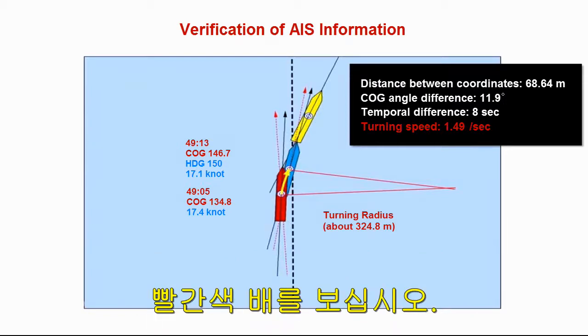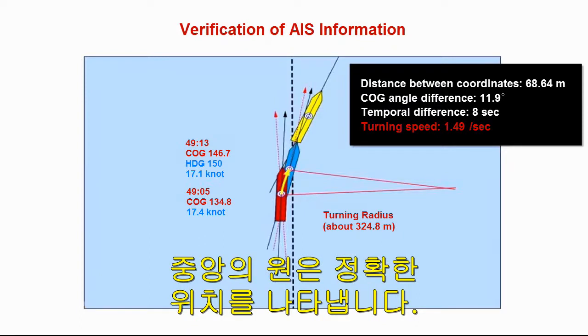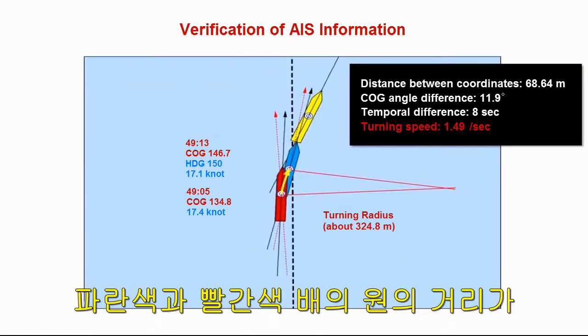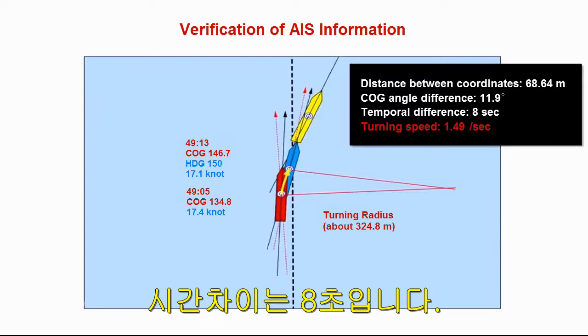Look at this red ship. The data in blue was reported by the government and the data in yellow is foreign data. Central circles mean the exact positions. The distance between the central circles of the blue ship and red ship is very short, 1/2 the ship length, that is, 68.64 meters. The temporal difference was 8 seconds.